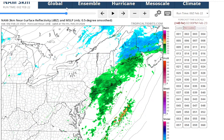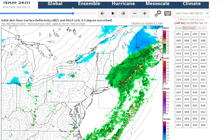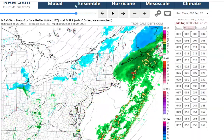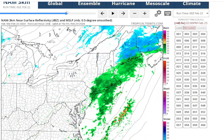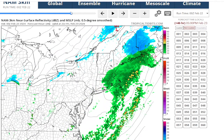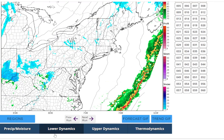And some of the models are slowing this down now. The NAM wants to have it linger until like the afternoon, and then it finally gets out of here because of that wave that forms along the front. So we'll have to see what happens with that. But I think expect at least the first half of your Friday, at least 2 o'clock, to feature rain. The 4-letter R word is back in the picture again.